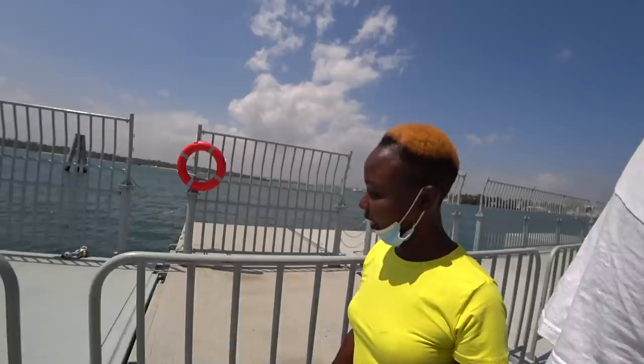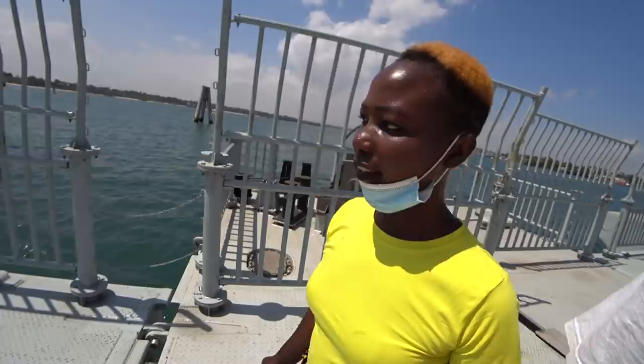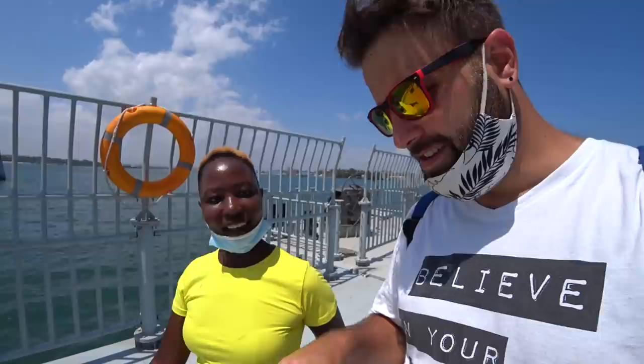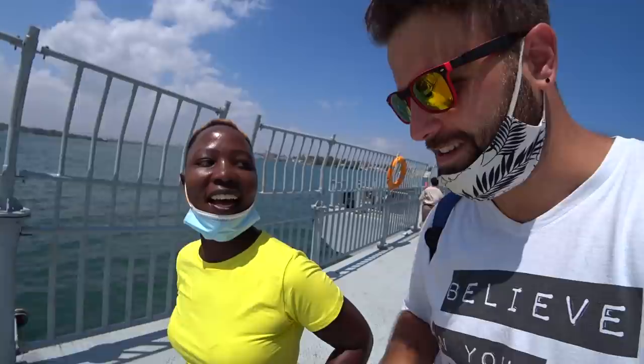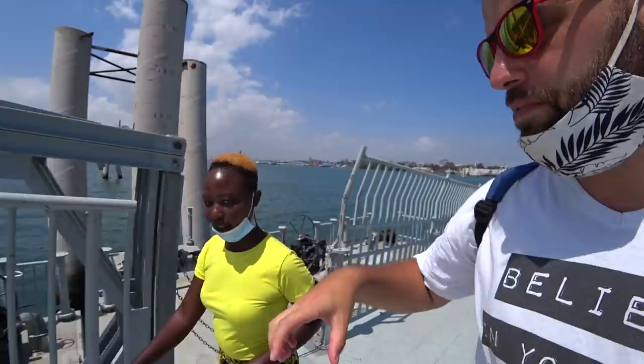So is there something like this in Italy? Nothing? Actually, no, you're accusing me like this, but the first people that actually used floating bridges were in ancient Rome. If you needed to cross the river to conquer the other land, you would use one. So in Italy, we have had floating bridges for 2,000 years. Yeah, we were doing them with boats. They connected all the boats, making a bridge of boats, and then the army crossed.